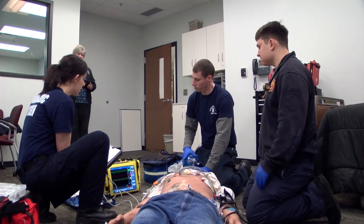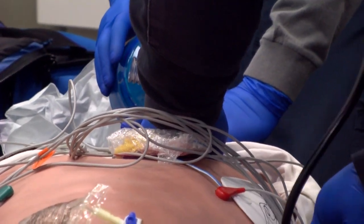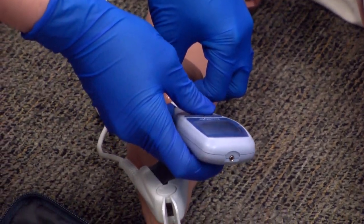That really gives us a chance to be able to actually have patient contact instead of just working with the mannequins. So that's really helpful for when we get out on our own. Once you have your training permit, when you go on calls, you actually see this stuff in real life. And so it's stuff that you learn in class, you can take and use in the field, which is pretty cool.